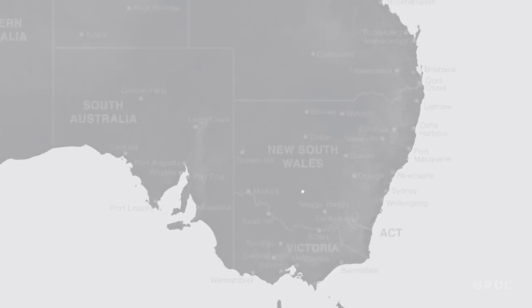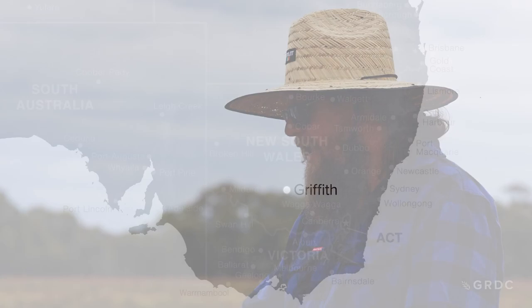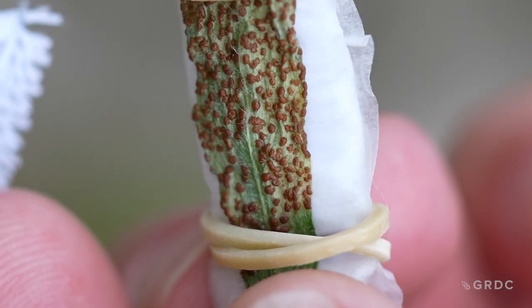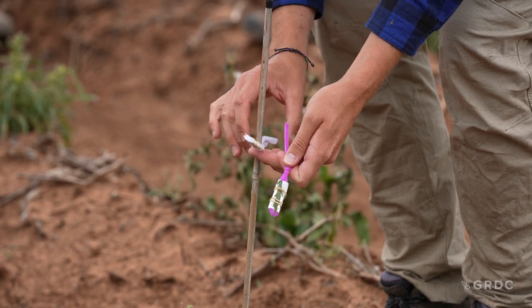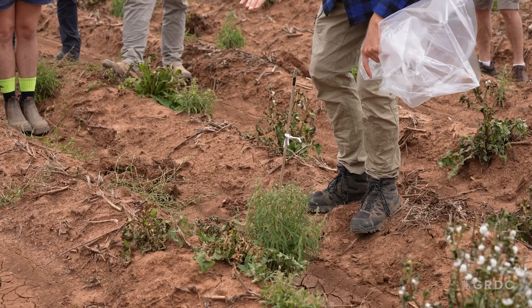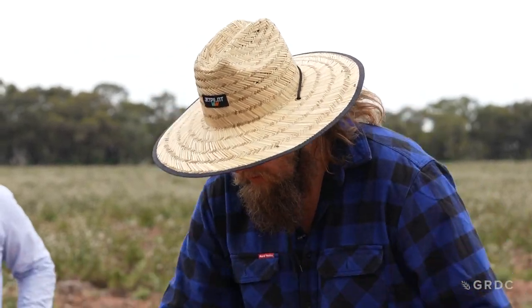CSIRO is embarking on the world's very first release of the flaxleaf fleabane biocontrol agent, which is a rust fungus. The fungus is suspended over the top of the recipient plant simply like this, and then we cover it with a bag.